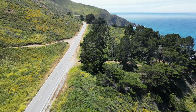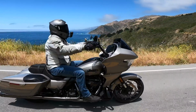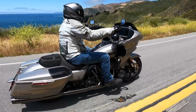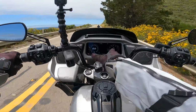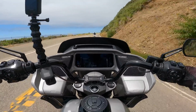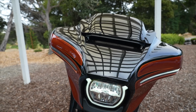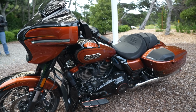Now let's get this out of the way. Obviously I'm riding the Road Glide CVO, and most of you know, if you don't, the difference between that and a Street Glide is this has got the shark nose fairing. It's fixed. The bars turn within it, they're free. And with the Street Glide, of course, the whole fairing, that batwing fairing, turns with you. Other than that, these bikes are going to be exactly the same.